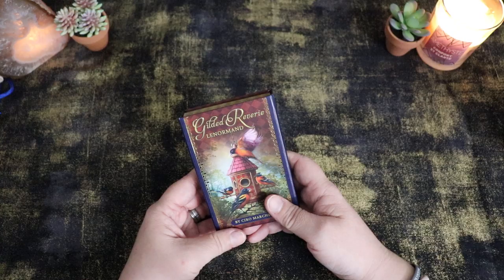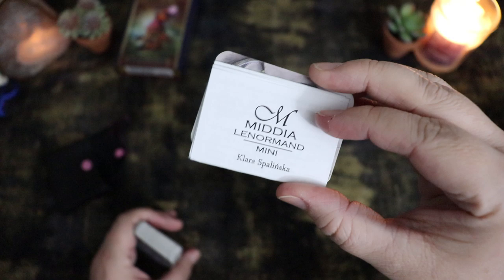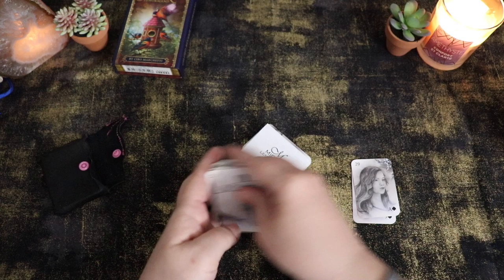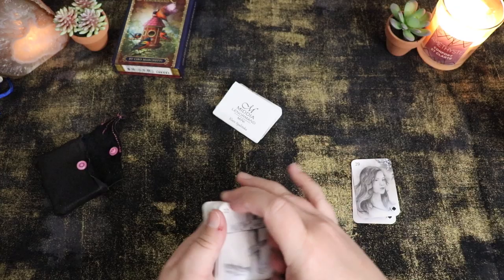The next Lenormand that I bought was this really sweet little mini deck, and I bought this from an artist in, I believe, Poland, Clara Spalinska. I'm really bad at pronouncing stuff, but this is the Midia Lenormand, and it's the mini. And the Midia is such a sweet deck. This one does have some extra cards. I believe, yeah, there's an extra man, an extra woman, and a happy squirrel card. And I'd actually never encountered the happy squirrel until I got this deck. So I remember having to Google and try to figure out what the heck the happy squirrel was about. If you don't know, I'll let you look it up because it's kind of a fun discovery.